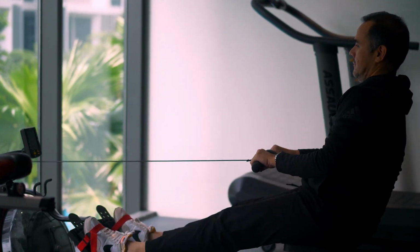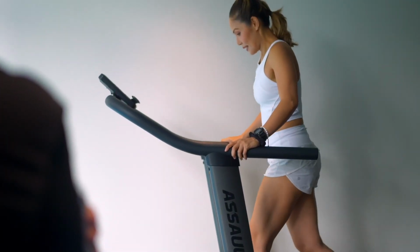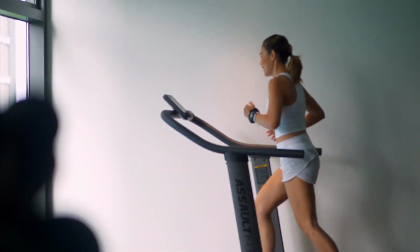Asha says a routine covering the so-called 3 kings of the gym would be ideal. So let's try it. Start with alternating between walking and running on the treadmill for 5 minutes. On a curved treadmill, even better to make it more challenging.